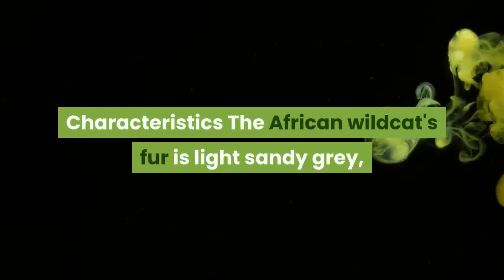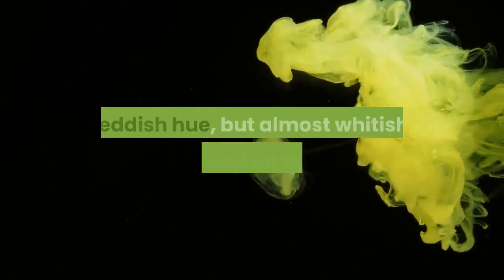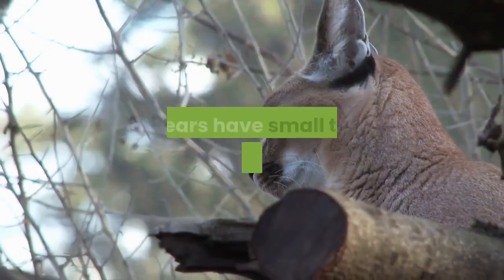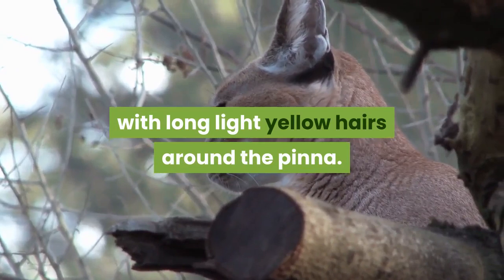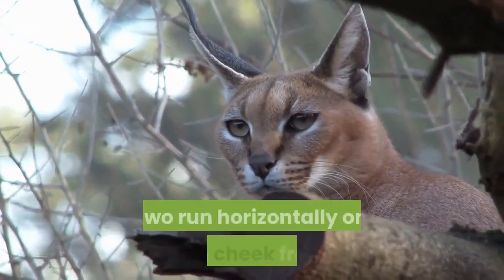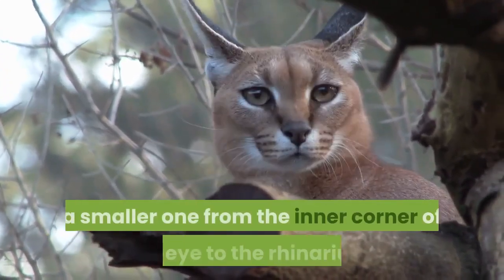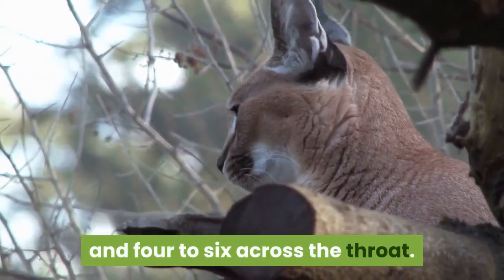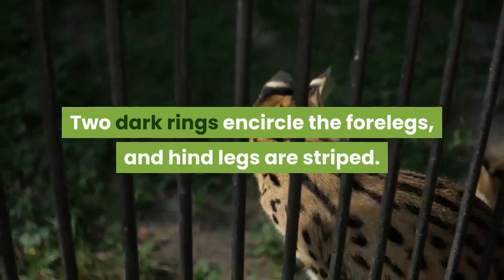Characteristics: the African wildcat's fur is light sandy gray, and sometimes with a pale yellow or reddish hue, but almost whitish on the belly and on the throat. The ears have small tufts, are reddish to gray, with long light yellow hairs around the pinna. The stripes around the face are dark ochre to black, two run horizontally on the cheek from the outer corner of the eye to the jaw, a smaller one from the inner corner of the eye to the rhinarium, and 4 to 6 across the throat. 2 dark rings encircle the forelegs, and hind legs are striped.